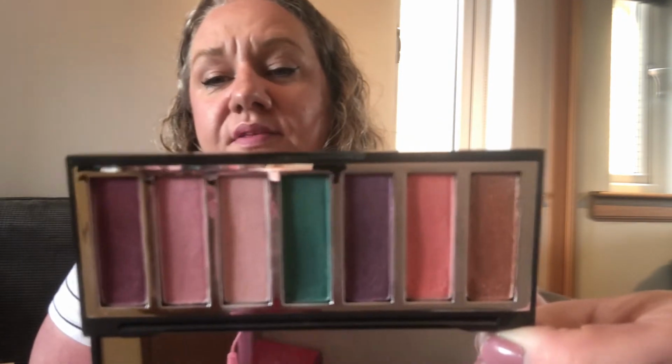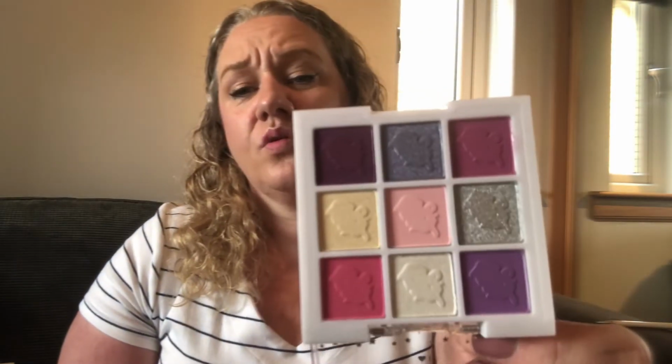This is a Mirabella palette. I got it from a Canadian friend, and I think I did dip my fingers in it, but those are the colours there. I think that goes in the play with pile. This is a unicorn palette that I got in the mystery bag. The colours are gorgeous. I don't know if they're me though, so I might do a wee video and have a wee play on that.